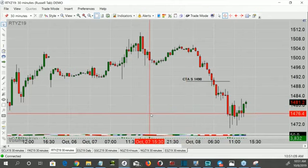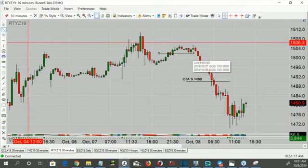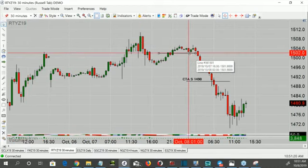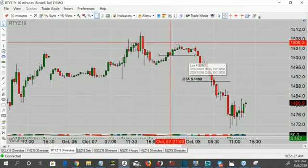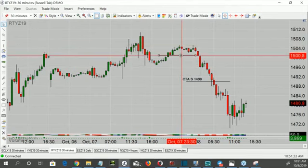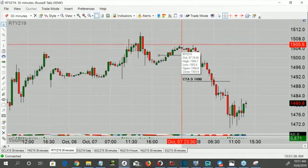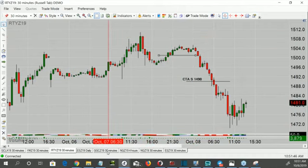Okay. All right. Long side of the Russell, 1501. That's right here. 1501. Okay. And we put in a swing high at 1505.40. So 1501 to 1505, 4 points, $50 a point, $200 per contract traded. Let's go to gold.